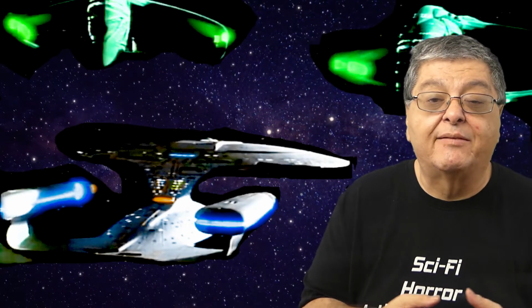Now, when the Enterprise arrived at the outpost, she was engaged by four Romulan warbirds. The ship suffered significant damage to her warp nacelles and external hull, with 125 crew members surviving.